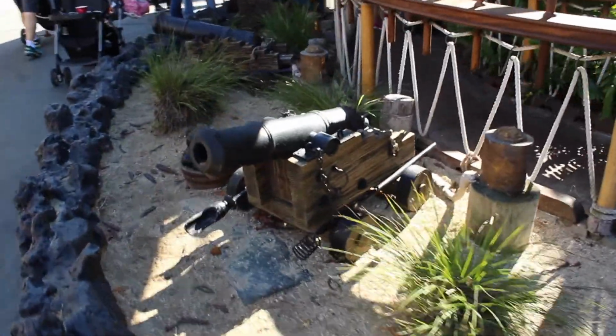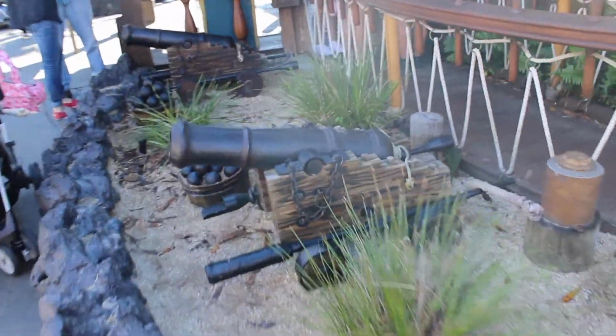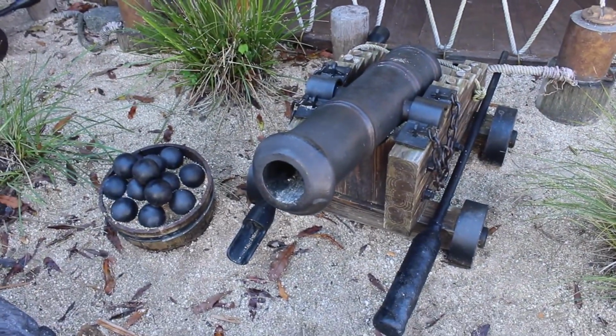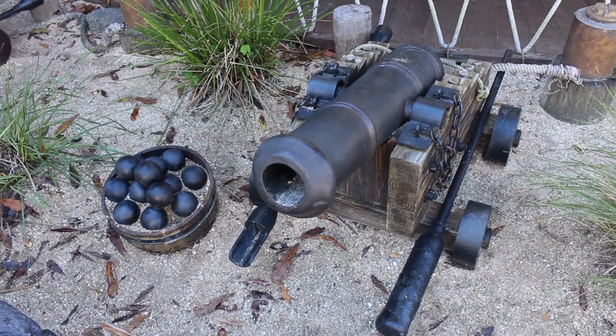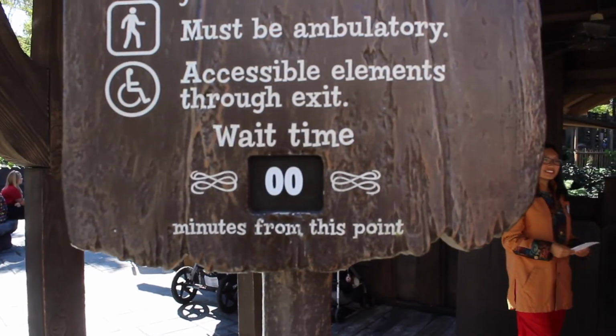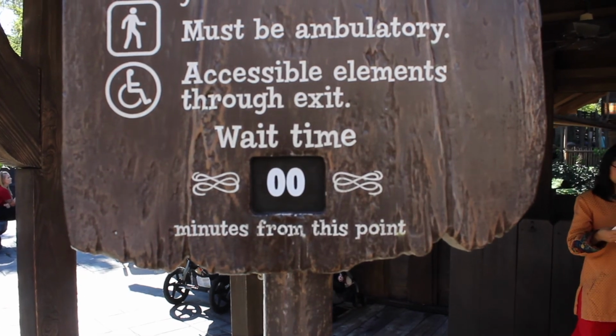Well, at least I know that they got protection for the Swiss Family Robinson house. Got big old cannons out here. So I guess what we learned from this is do not mess with the Swiss family. They'll cannon you. I wish this was the wait time for all the rides. That would be awesome. Here I go. Woo!